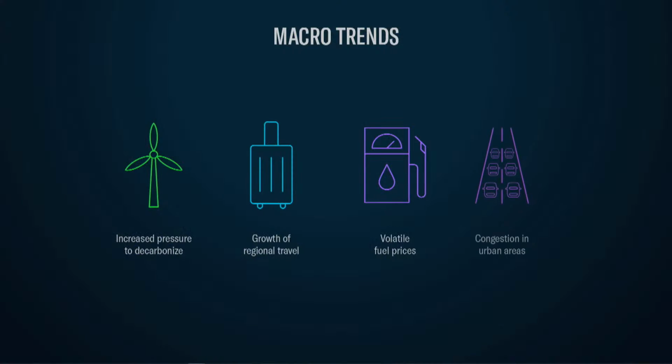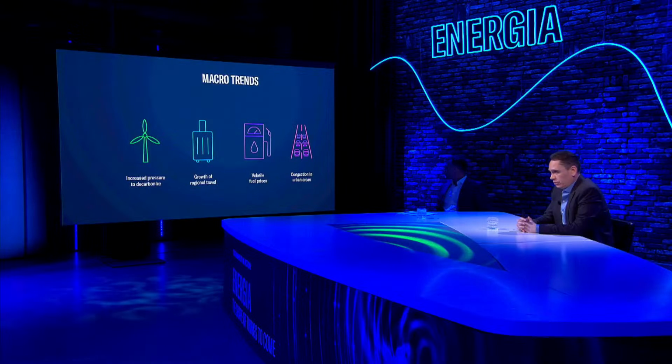The third one is volatile fuel prices, and also, I should say, increasing carbon costs. These may actually attract passengers that are flying today in connecting flights, for instance, to move to point-to-point operations with those smaller aircraft. And finally, congested urban areas. It's increasingly expensive to add new infrastructure to improve transportation on the surface. It's much more cost-effective and also much more sustainable to use existing airport infrastructure to improve mobility. So those are four trends that we see benefiting regional air mobility.